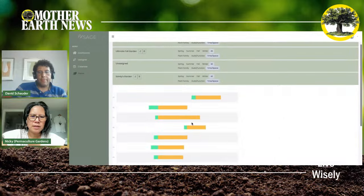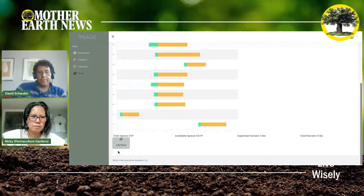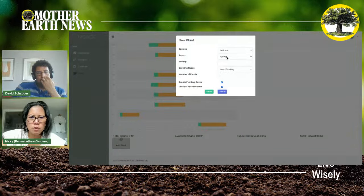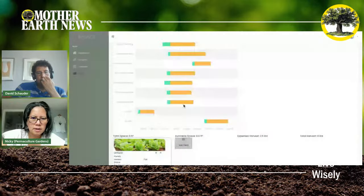Okay, so in Sandy's Garden, it's bringing up data from other things, but we will plant some fall things and see when we can actually plant them. So when could we plant lettuce, for instance? It's super hot now, but we couldn't plant it now. Lettuce, fall. And let's say I want 10 lettuce ones. I want to create that.